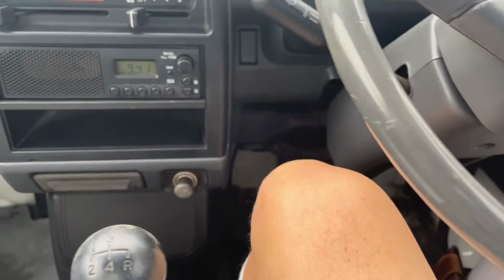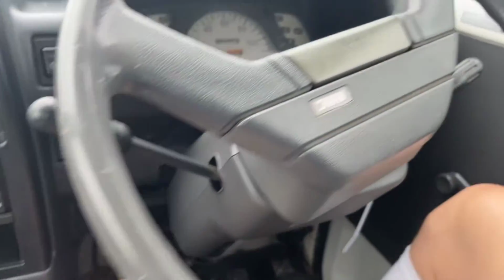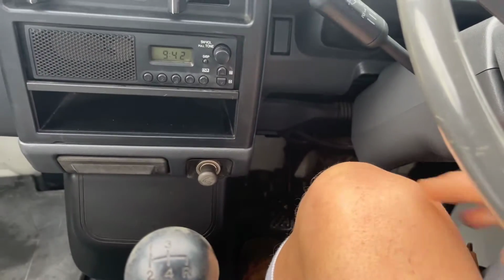Mitsubishis are definitely your utilitarian, proletariat work vehicle, and they're pretty low complaint vehicles. They do serve pretty well, and they like to fly through the RPMs. Actually, Mitsubishis have the most knee room. I need to do a video showing that, and they have the most belly room too. So if you're 6'5", you're probably going to get a Mitsubishi.